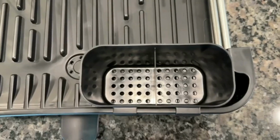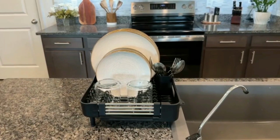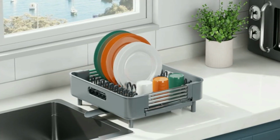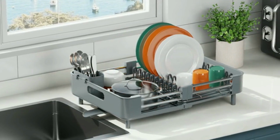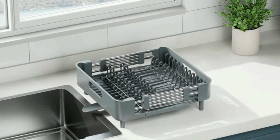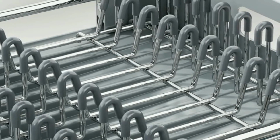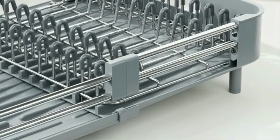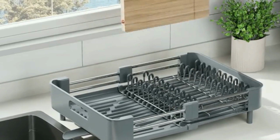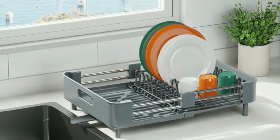Non-slip, stable base. Equipped with soft, anti-slip feet, this dish rack stays securely in place, protecting surfaces and providing stability even on smooth countertops. Rust-resistant, durable coating. Constructed with heavy-duty satin-coated steel wires, this dish rack is designed to resist rusting and stand up to daily kitchen use. To maintain optimal rust resistance, dry the rack and drain board after use.